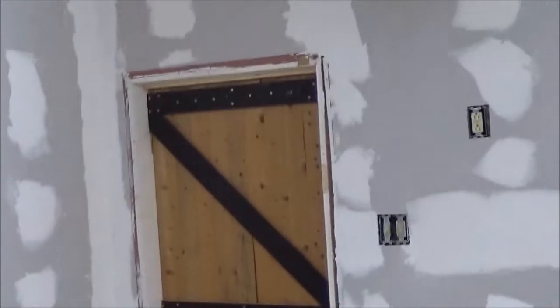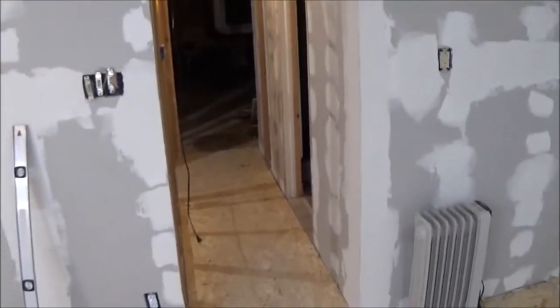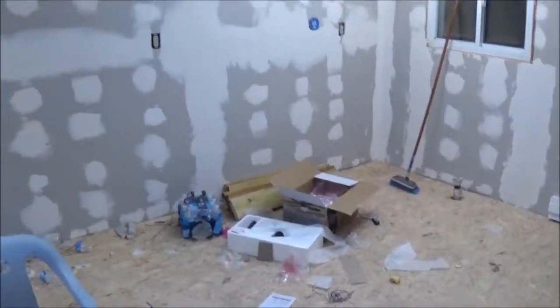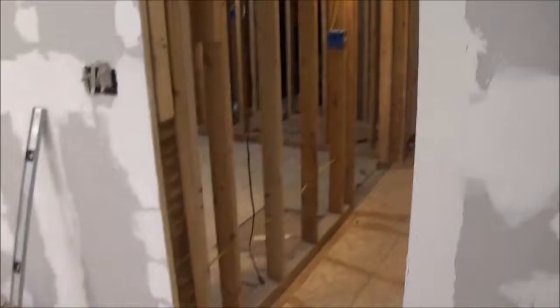Got that door put on. Baseboard heaters, and I got some plastic that I'm gonna put on this hallway as like a barrier so that I can heat this room in here. And see all the plywood floor I got down, the plywood subflooring. So it's coming along really good.